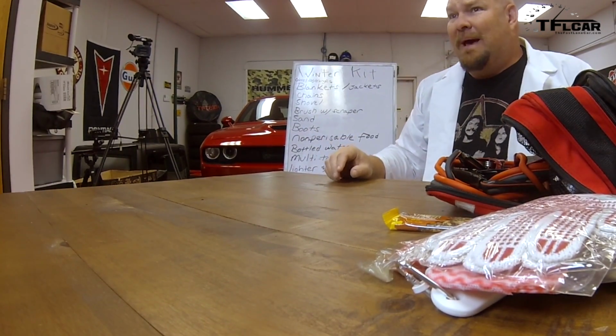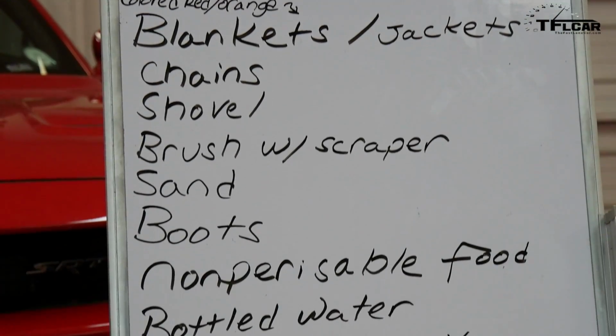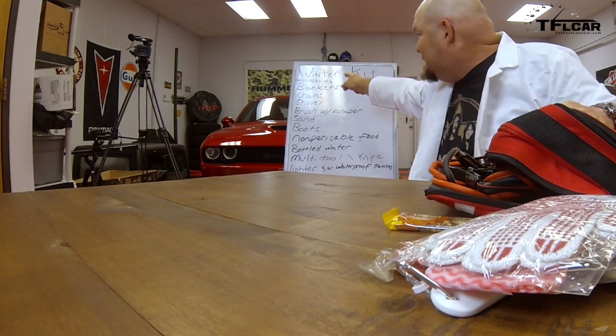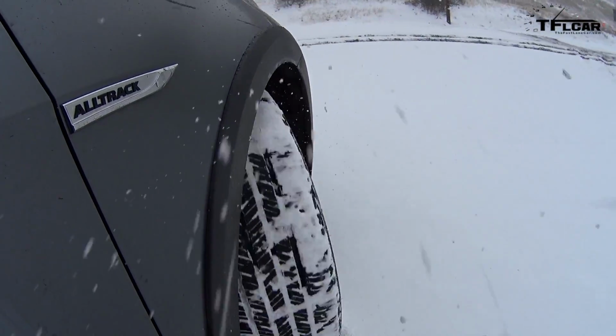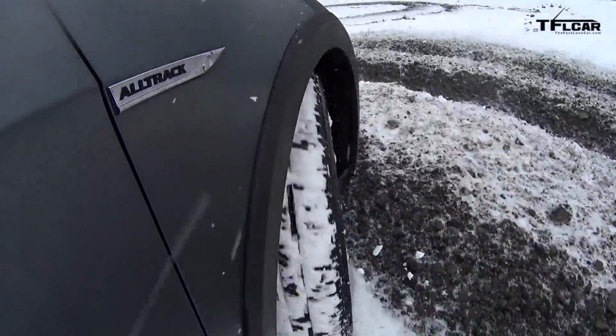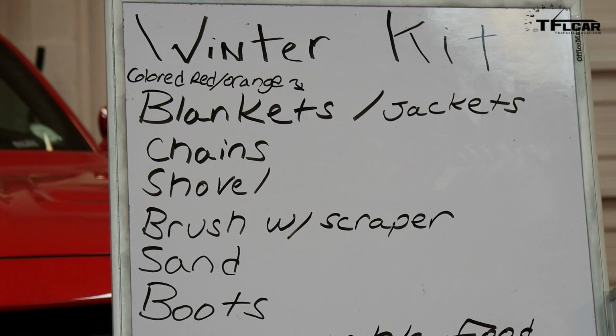But there's more to it than that. So let's go over this little winter kit list. This is in addition to what we have here. Blankets and jackets. Now, I don't know if you can see my little notation up there, but if you can, make sure that they are a bright color, orange, red, yellow, really good idea. Having at least one extra blanket in your car is huge. It can really save you overnight. Having an extra jacket in the car, a large one that somebody else can wear or use as a blanket or even a pillow, really good idea to have.